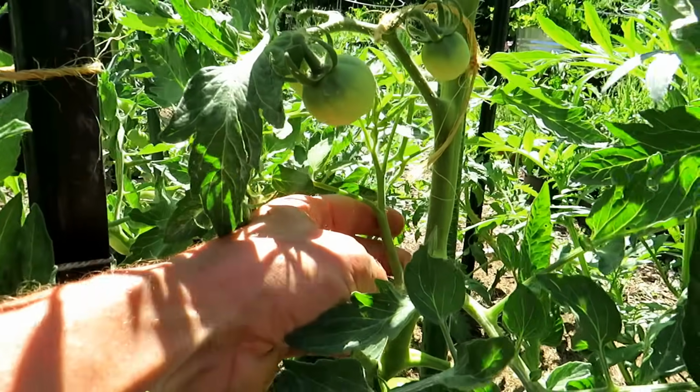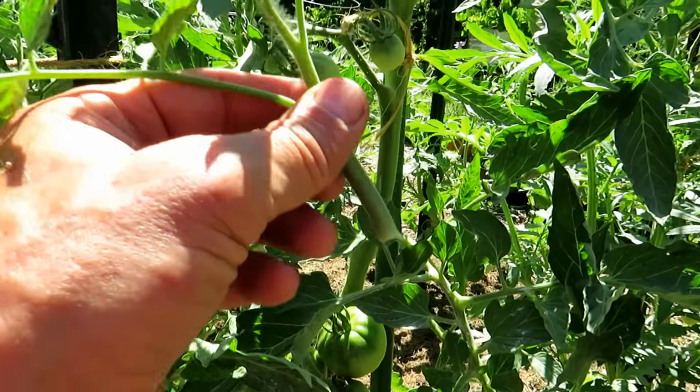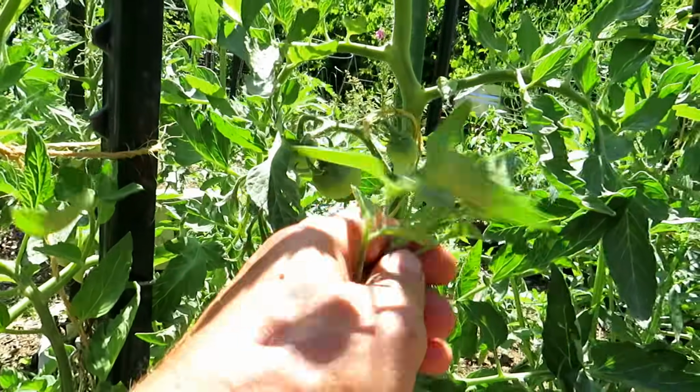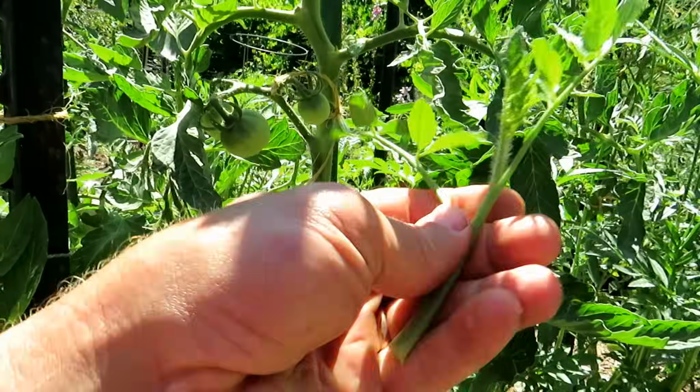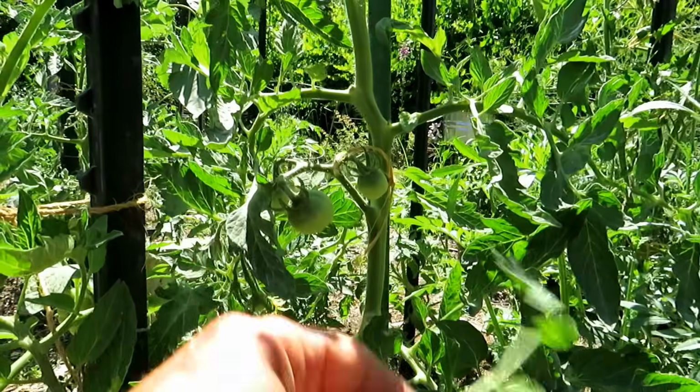And I just did a video on removing these suckers. If you want to check that out, you could actually drop this in water, put it inside in your house, it will root out. But I'm removing these because I don't want another production stem that's going to get as big as this here, and it'll keep growing and it'll do leaves, flowers, and fruit.